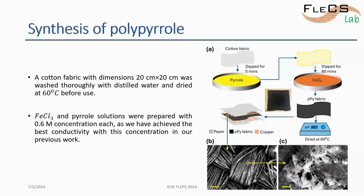The nice thing about this is, like I said, you can create very large baths of these liquids and produce very large structures with polypyrrole attached on the surface. For example, with cotton fabric, you can dip the entire fabric in a large petri dish or a bowl, and create polypyrrole on the entire surface. So it then looks like this.